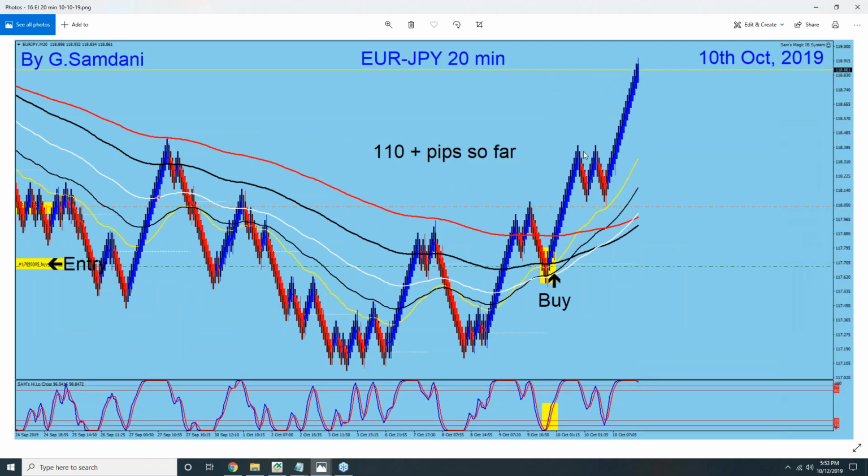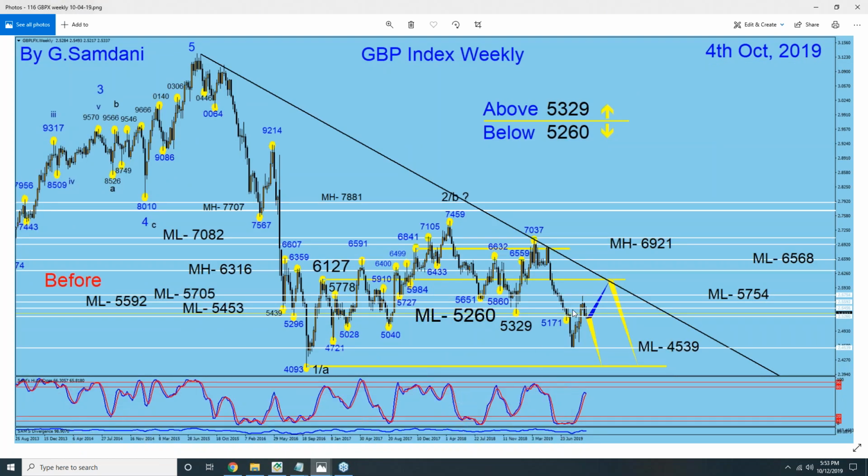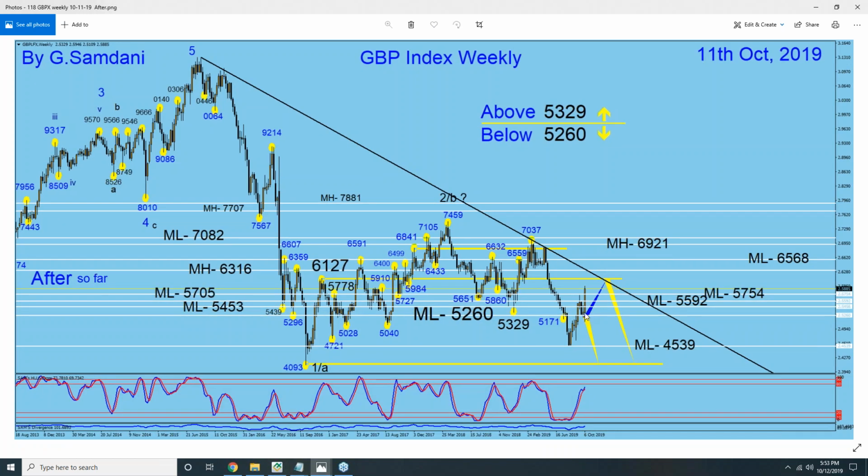Now this is on the 10th, euro, now pound, when pound got strong and pound pairs went up, let me show you why. I made this chart on the 4th, and this is what happened. First pound got a little bit weaker, and then I said if we bounce from here, we can bounce if we stay above 52.60 right here, right? Above 52.60 will go up, below 53.29 will go down. So we went up from here, and this is what happened to this chart so far. See, it bounced exactly from there and went all the way to the upside, getting strong and sending pound pairs to the upside.